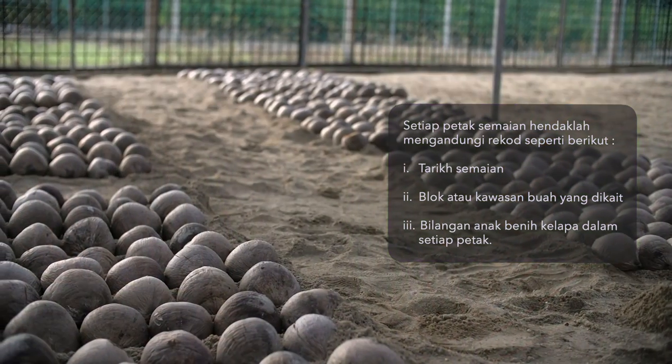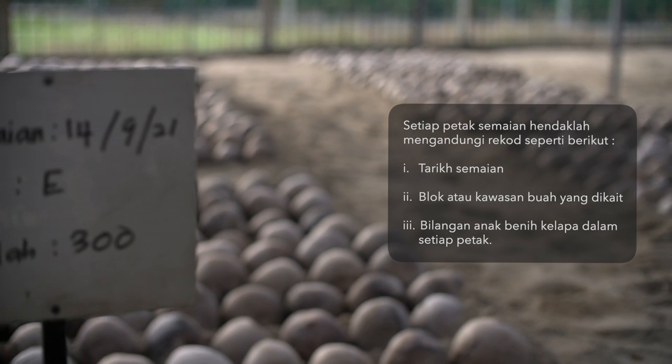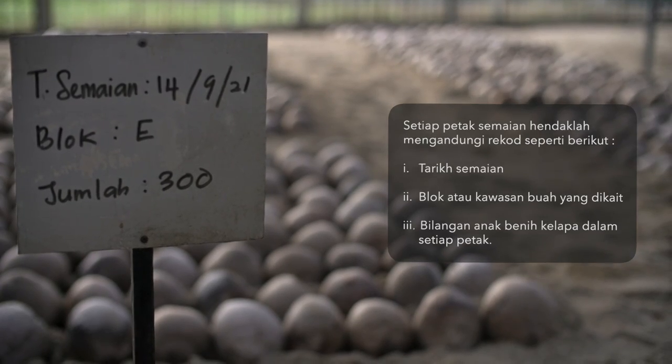Each nursery bed should have recordings as follows. 1. Date of plantation or cultivation. 2. Block or area of harvested fruits. 3. Total number of coconut seedlings per plot.